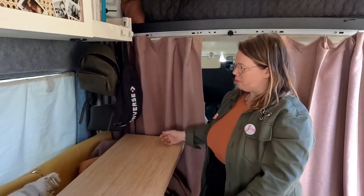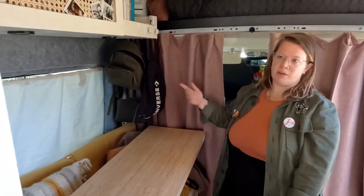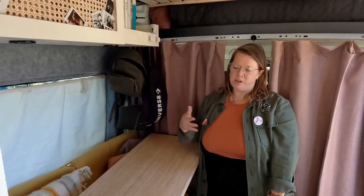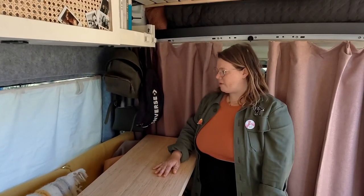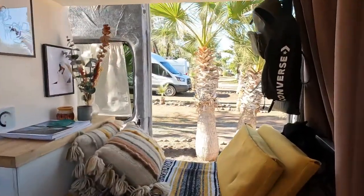I'm talking about the table, but just opening that door and sitting on the bench and having some air, and also having the two doors open, that gives a really good flow of air inside. So that's the little special thing about my van.